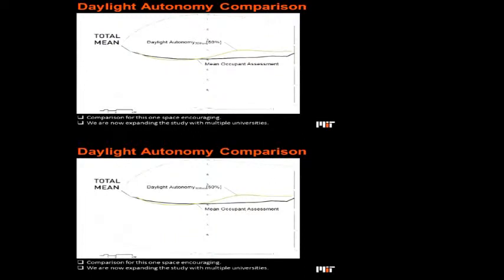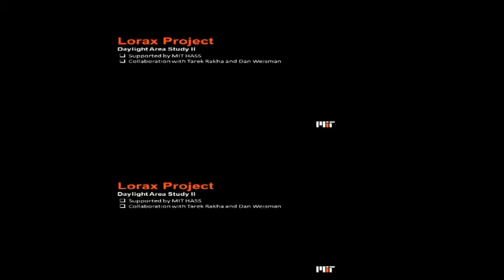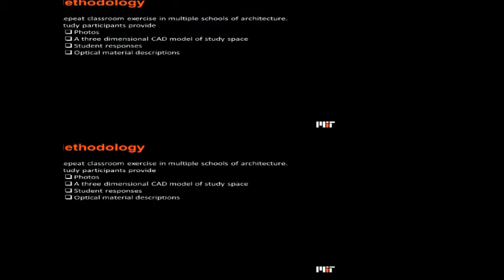And then in this first study, we were super happy, of course, because the daylight autonomy was very, very close to the ISNA metric. That was good, which triggered a follow-up study, where we said, okay, it's nice for n equals 1, but that's not so good, so we wanted to expand the study. The way we did this is in the Lorax project, a collaboration with Tarek Bakar and Dan Weissman, where Tarek did really all the simulations, which was a huge amount of work. We invited schools of architecture, and 20 said they would participate in repeating the same classroom exercises all over the world, really.